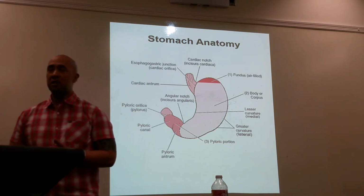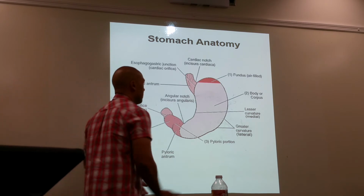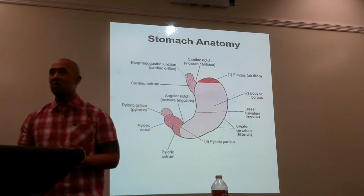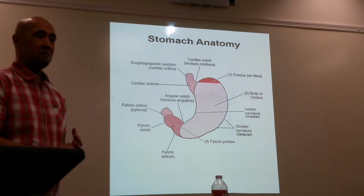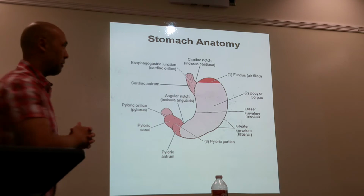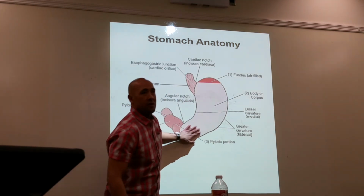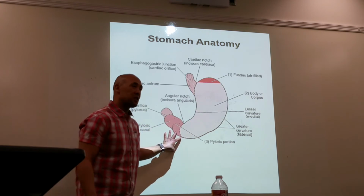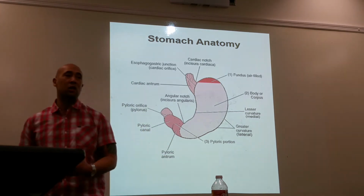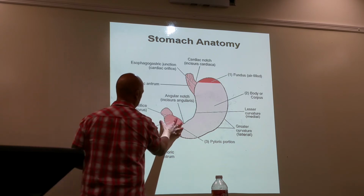The stomach's broken up into 3 different parts as well. The most superior portion of the stomach is known as the fundus. We've heard that before when we were talking about the gallbladder, right? So we have the fundus. What's next? The body. Now, the most distal part of the stomach is known as the pyloric portion. This is the entire pyloric portion.